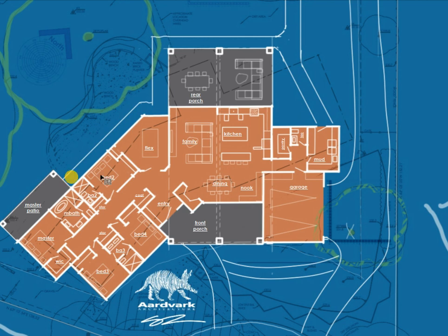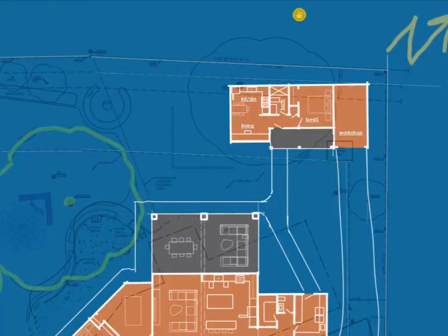Let's see here. So now let's move to the ADU. So from this driveway here, we'll continue up, or from the family room or master, walking along these pathways to get to the ADU, which is a bit further north on the site. It's a very simple ADU.